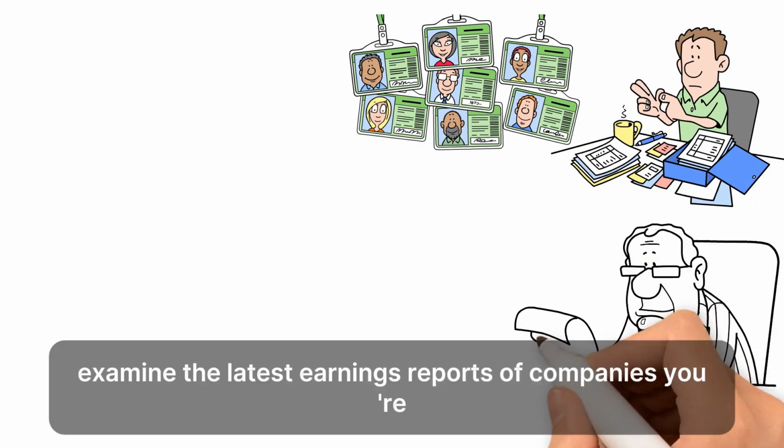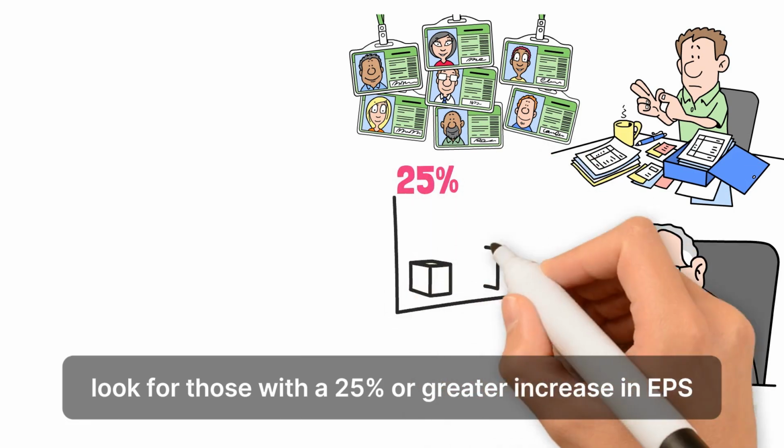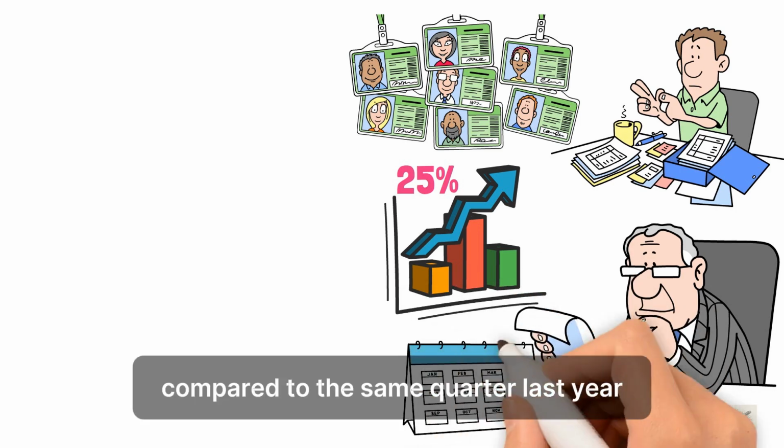Examine the latest earnings reports of companies you're interested in. Look for those with a 25% or greater increase in EPS compared to the same quarter last year.